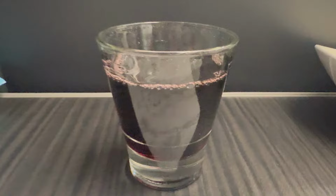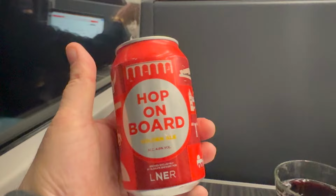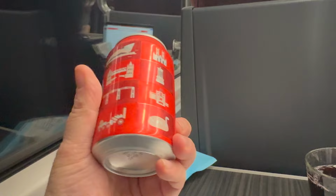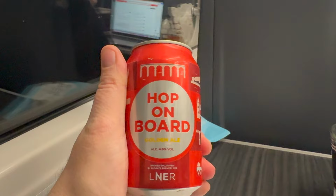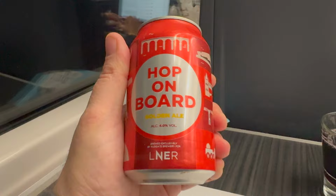So we got some Tempranillo, some red wine, which is nice, and also the good old hop on board. We love these. So with the free version, it is in this 330ml can. I've got plenty of these. I've even got one at home next to my British Airways one. But if you buy it in the shop, you know, behind me in Kettle Class, you get a bigger can. But yeah, nice to have these cans back. I'm going to enjoy this. Will it be today? Or will it be at home? I don't know yet. Let's see how I'm feeling.